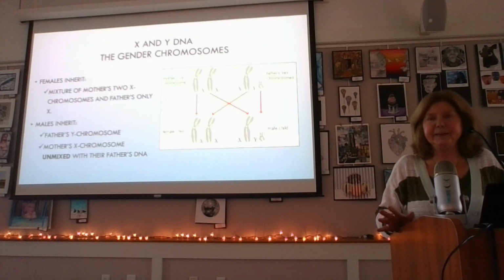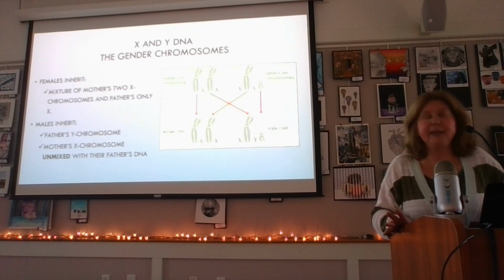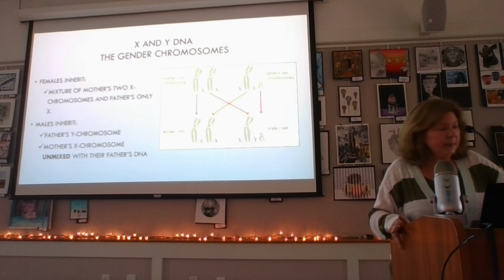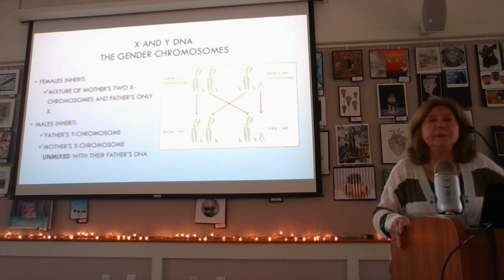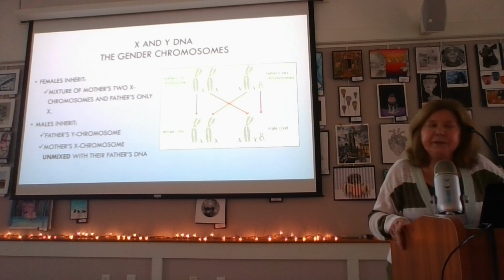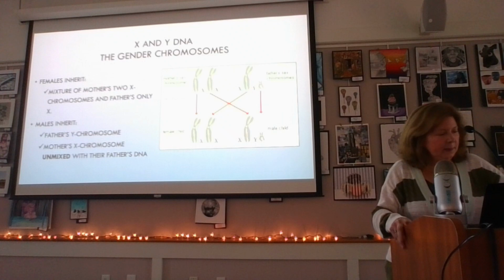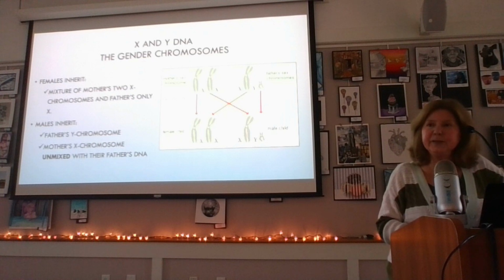So it's a good way to identify the most common ancestor if you're a female and you actually have a paternal match on your X. Now the males will inherit their father's Y chromosome, which is definitely unmixed with the mother's, and unless it's a very fast mutating marker, it's going to be identical to their grandfather. And then they'll get an X from their mother that just comes from the mother.